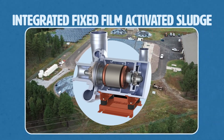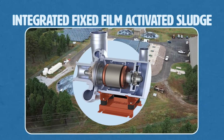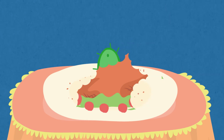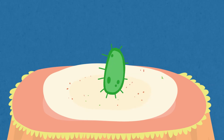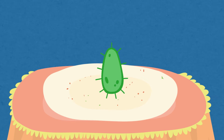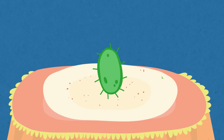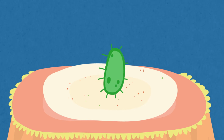What do most people do at Thanksgiving? They eat. That is the primary effluent, food for the microbiology. The microbiology are the diners. What does grandma or grandpa do after eating? He or she takes a nap or watches football. That is the secondary clarifiers. The solids settle and the clean water rises to the surface.